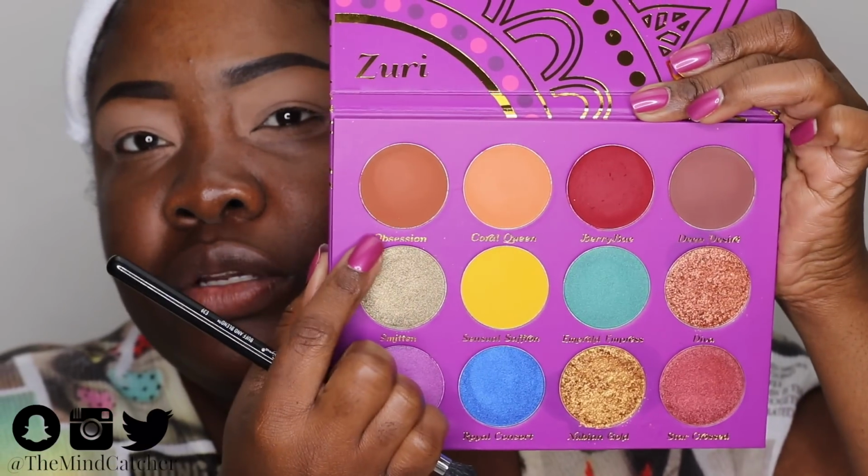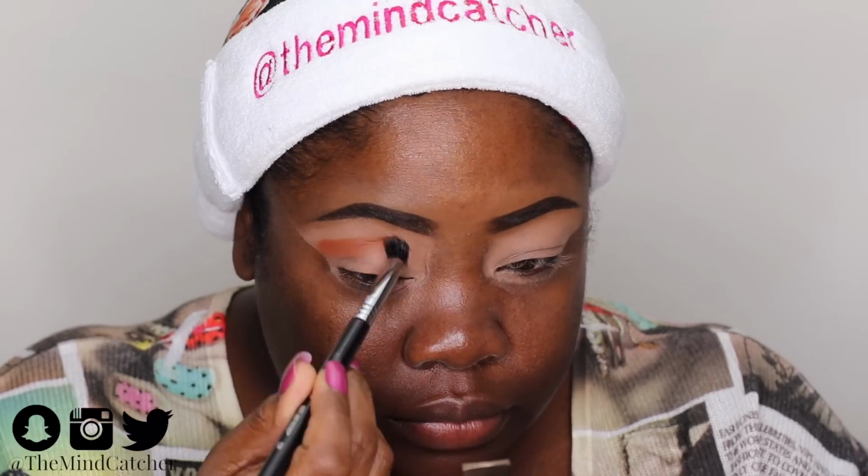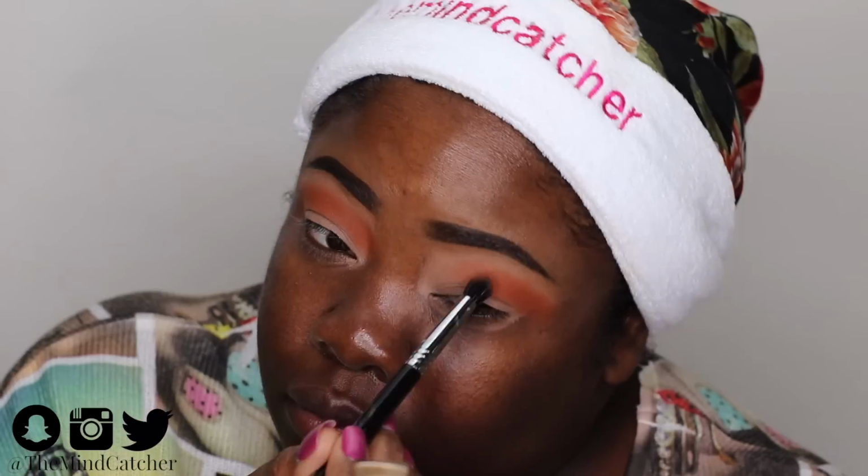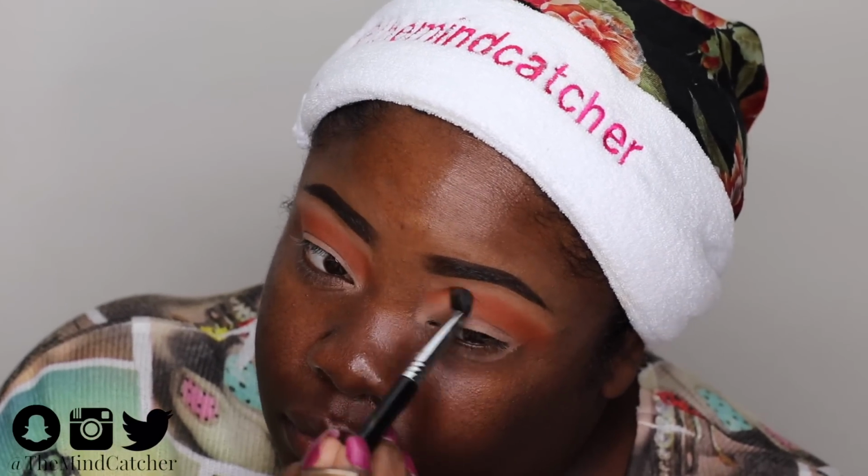The first shade I'm going to go into is this lighter brown. It's called Obsession. And I'm just going to use a Sigma Buff and Blend brush, the E39. So that is the first shade. I'm pretty pleased with that, the pigmentation.